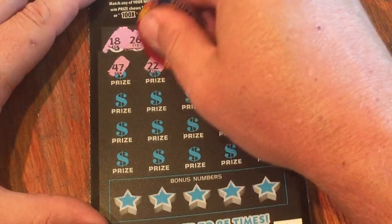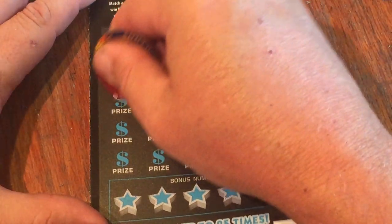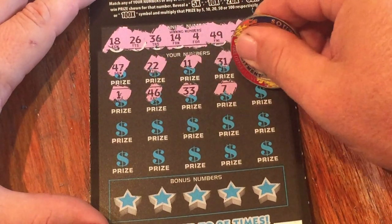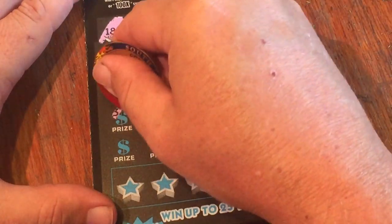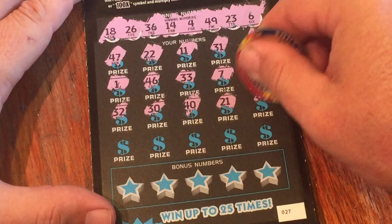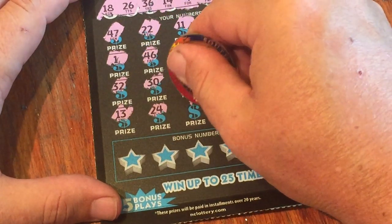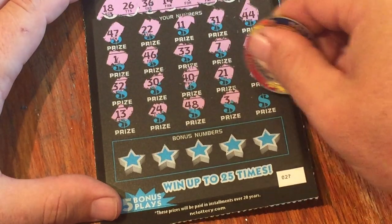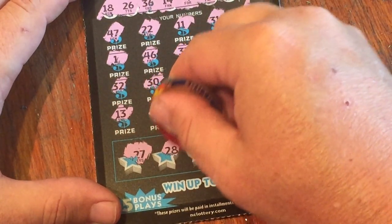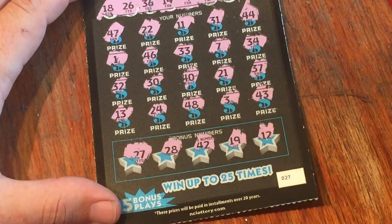No 47. No 22. No 11. No 31. No 44. No number 1. No 46. No 33. No 7. No 34. No 32. No 30. No 40. No 21. No 37. No 13. No 24. No 48. No 3. No 43. Down to the last bit there. No 27. No 28. No 42. No 19. And no pesky 12.